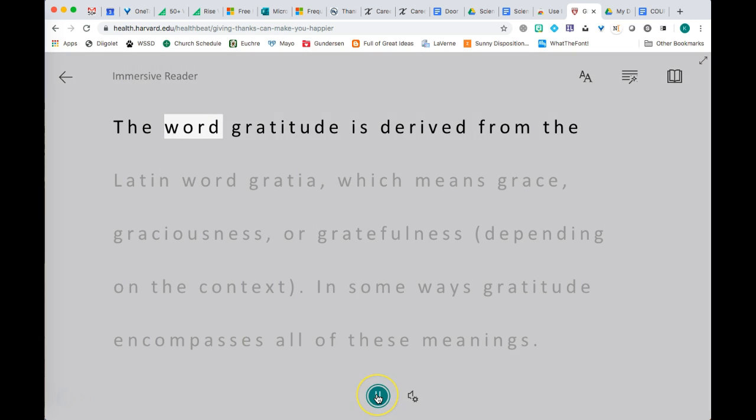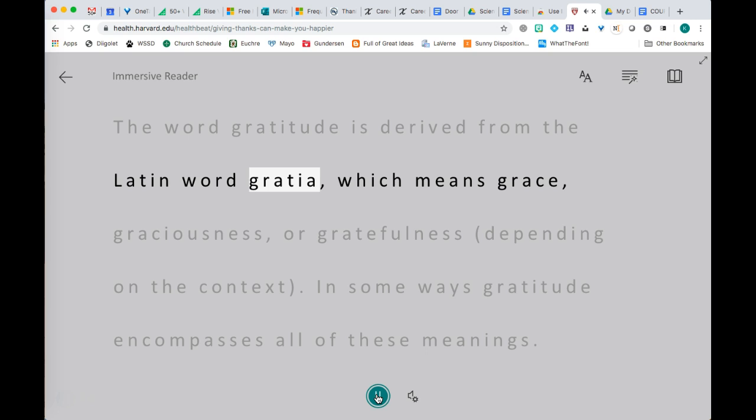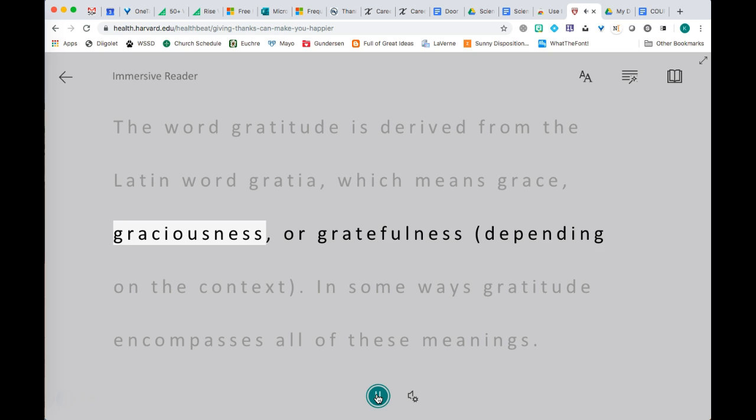The word gratitude is derived from the Latin word gratia, which means grace, graciousness, or gratefulness.